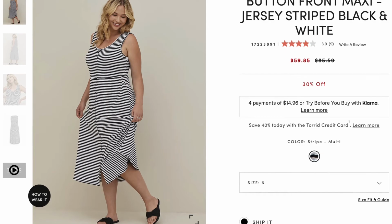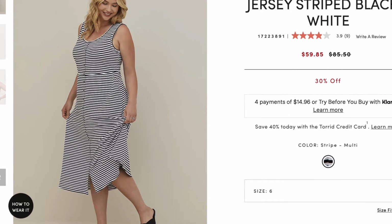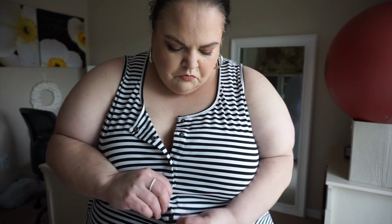The next dress was one of my bigger disappointments from this order. It is the button front maxi dress in jersey, striped black and white. This dress comes in a few different colorways, and it was kind of a mixed bag. First of all, it did not fit very well in the lower body. I'm sure you're seeing that in the try-on. Now, I recognize that I am proportionately much larger in my lower body, so I knew this was a risk factor. What I did appreciate about this dress is that the first 5 snaps or so in the bust were functional.